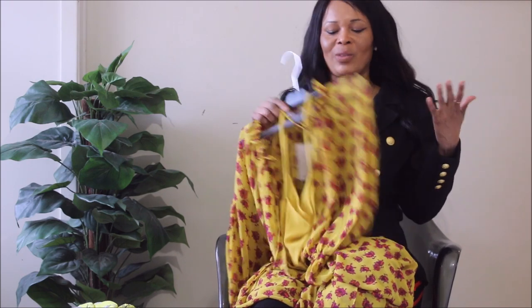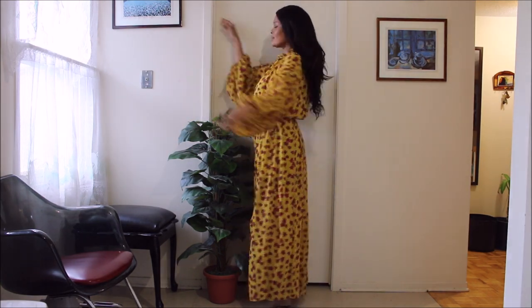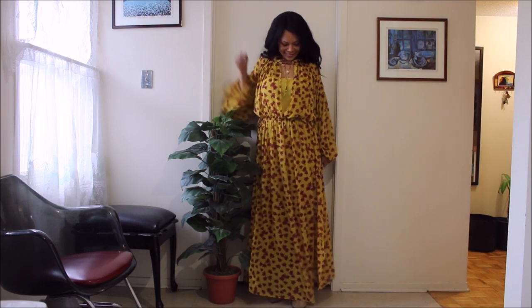A great piece for that vacation, for wearing in the summer. It's gorgeous. I think the versatility of it, in terms of the two ways that you can wear it, as well as the different occasions that you can wear it, is beyond words. It's just a great buy.